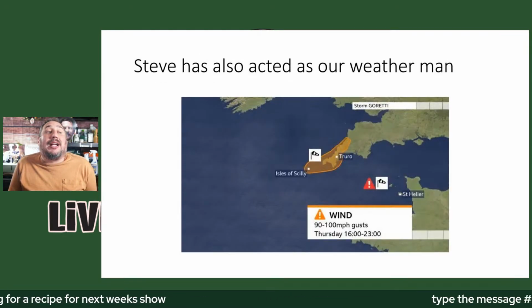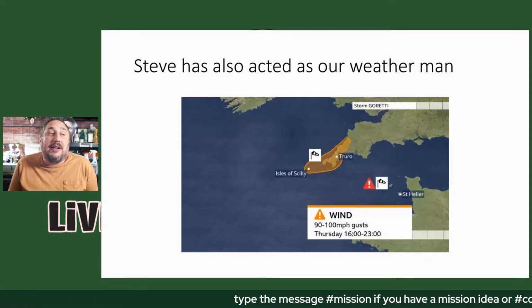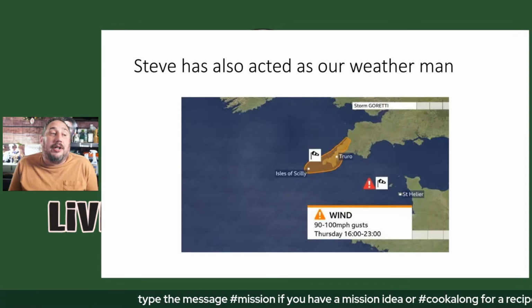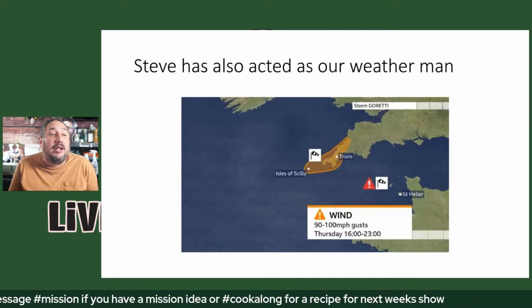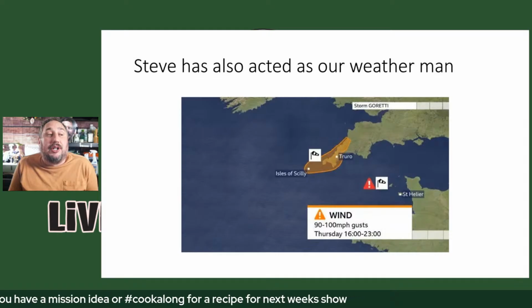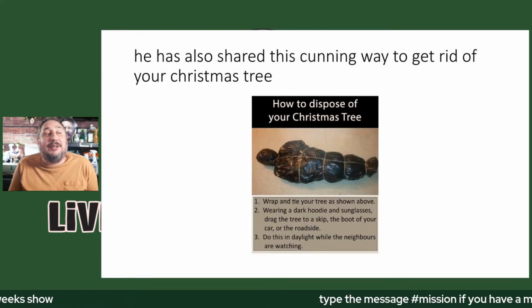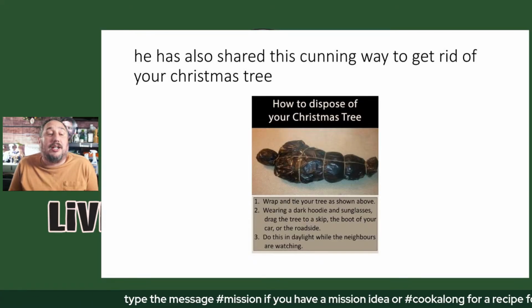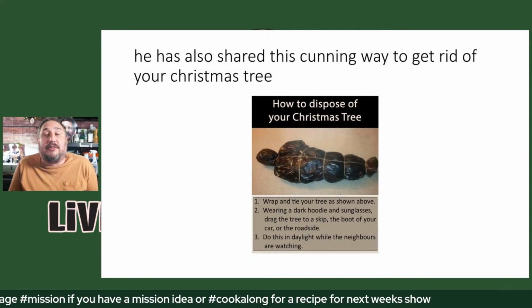Now, Steve has also acted as a weatherman. He often does share the weather, and he was worried about down in Devon, that area of the world where the storm was hitting hard. Hopefully, everyone was okay, as we've said earlier. He also shared this cunning way to get rid of a Christmas tree, wrapping it up and tying it to make it look like a body. Personally, I tried doing this, but it wouldn't stop moving. So I had to get rid of a Christmas tree by running it through the shredder.